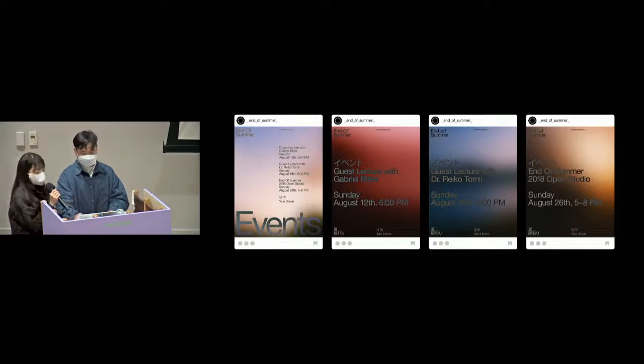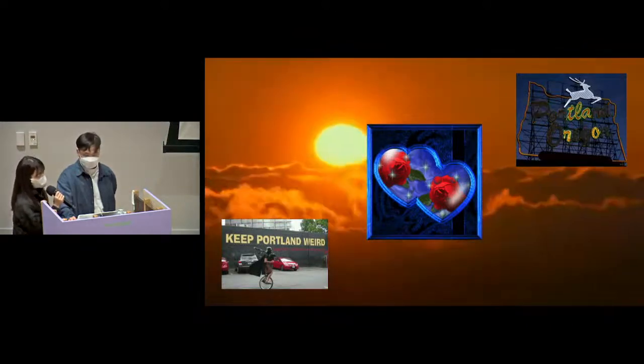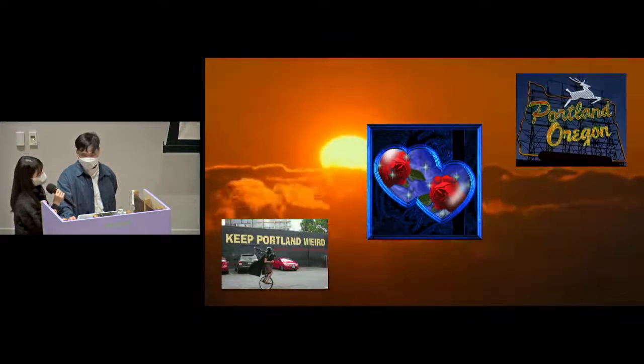And End of Summer has been a very special project to us since then, as it brought us to Portland and helped us to discover the direction in our life. And since then, we've been coming back to Portland every year because it also became a very special place to us.